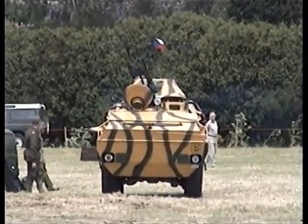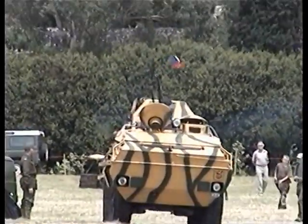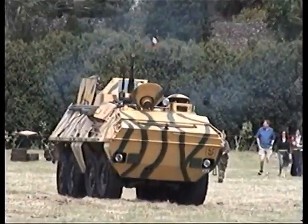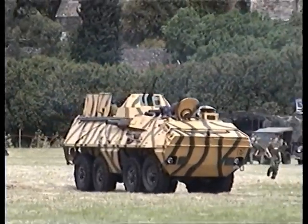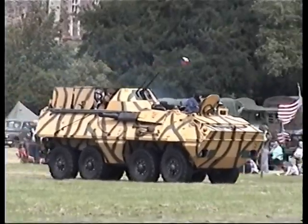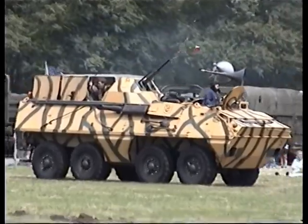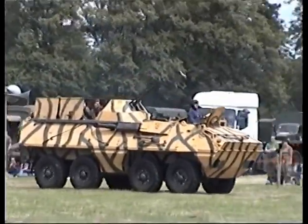Returning to the FEBA, which is the forward edge of battle area. Now, while he's taking his position, I'm just going to tell you today, there are three or four different radio nets that you're going to hear. Now, they would not be able to hear each other. There'll be the gun net, the battery net, and the infantry net.